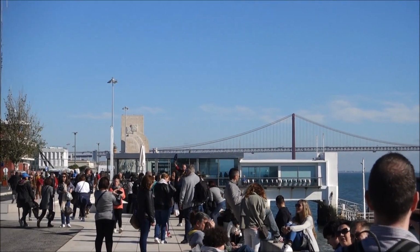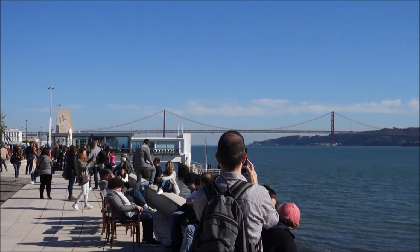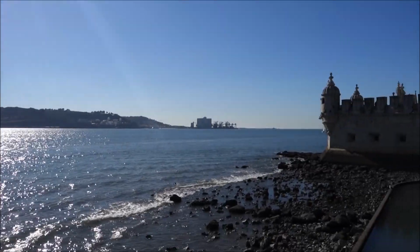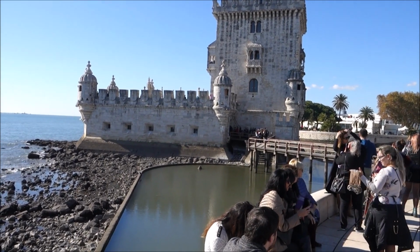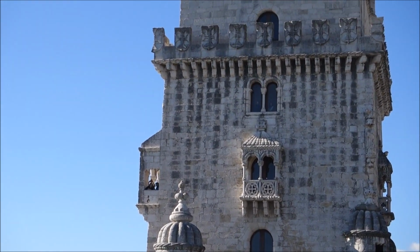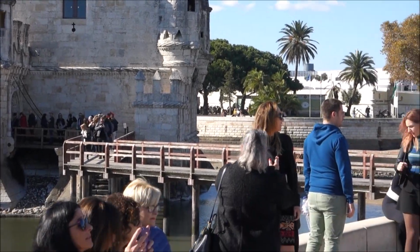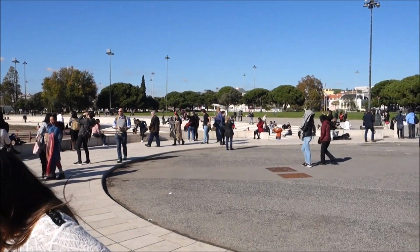So we're at Belem Tower. There's the Discovery of the Ages monument down there, and we've completed the walk, and we're right next to the Belem Tower. And the light's not that good for pictures, but you'll get the idea. There she is, in all her glory. And there's a couple tourists around here too. I guess the word's out that this is a good spot for Instagram pics.